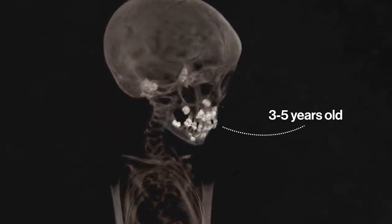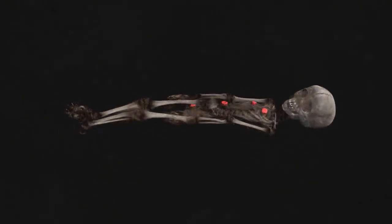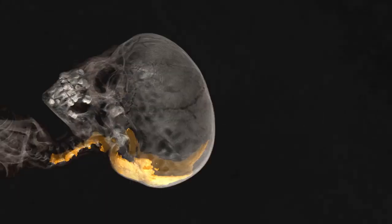But also the mummification is interesting because it doesn't really differ too much from that of adults. The brain was removed via the nose, but unlike many mummies, some resin was poured inside that cavity after the brain was removed, and some of it has seeped down the spinal column.